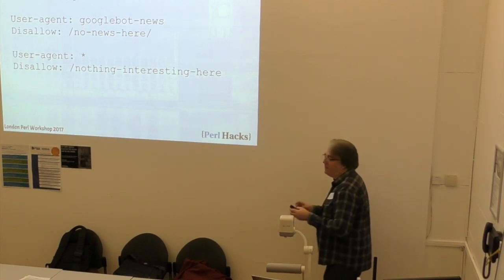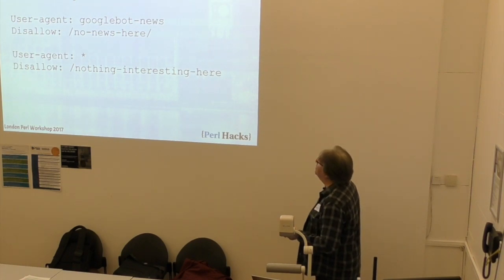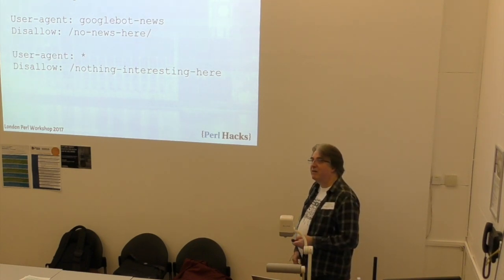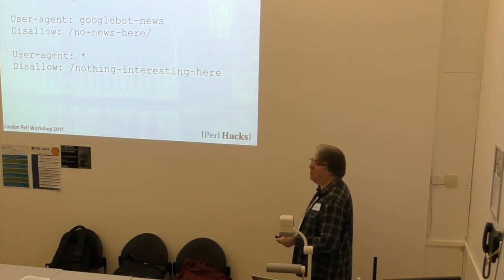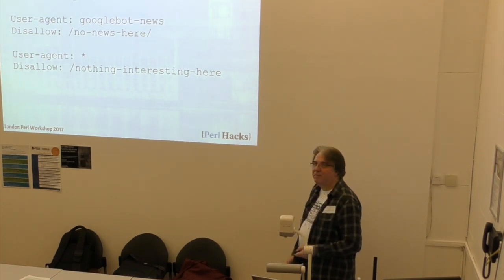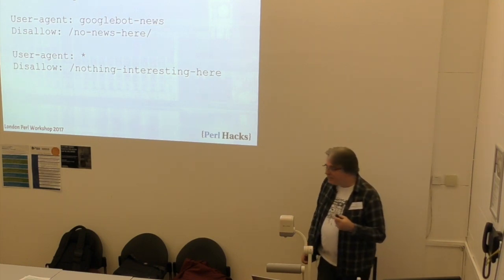So the first things just control how crawlers work. It all looks pretty obvious, I guess. If the user agent is Googlebot, don't allow it to crawl anything in the /private directory. If it's Googlebot-News, you've got a directory called no-news here, and obviously you don't want the Googlebot looking in that directory. You can use a star for the user agent, which means everything, and then none of the crawlers will crawl that directory.